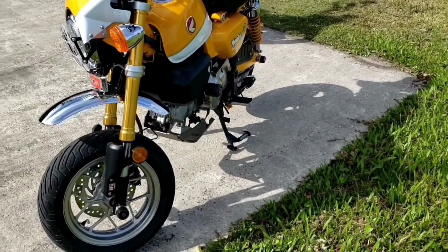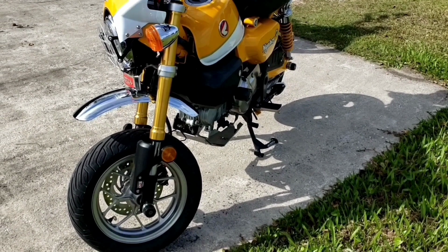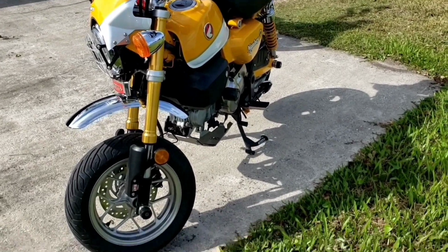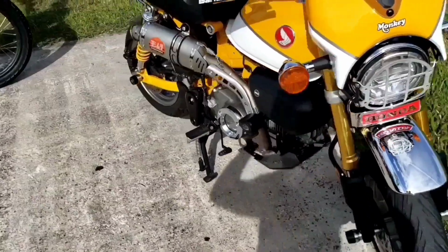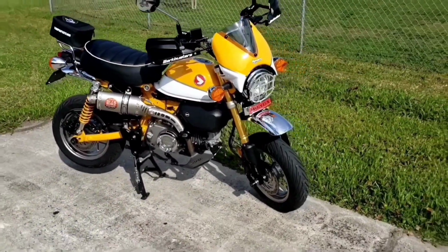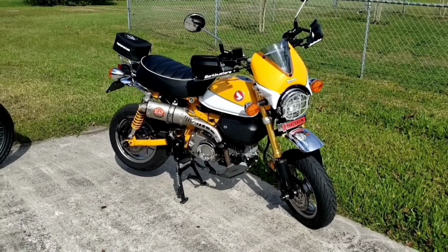T-Rex, I'm not endorsing their stuff for them, but they make a crash guard slash skid plate for the Honda Monkey, and I think from what I've researched, it's one of the best for this design. If you really do want to take this bike off-road, I think those are the most robust designs you're going to get. Sorry about the airplane flying overhead.